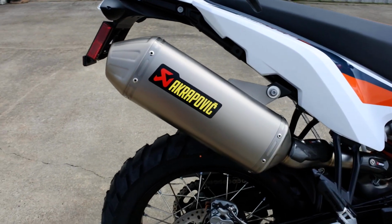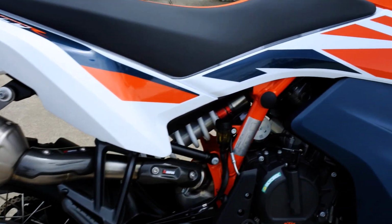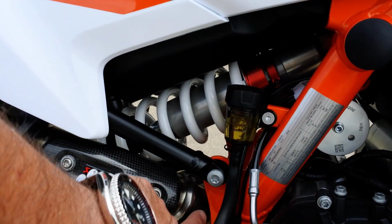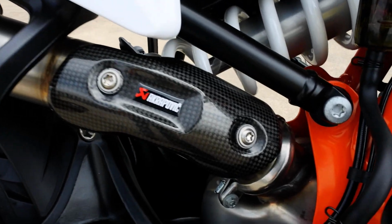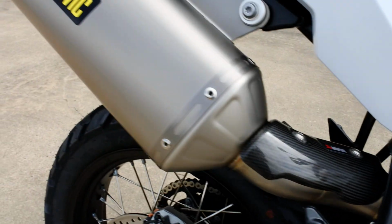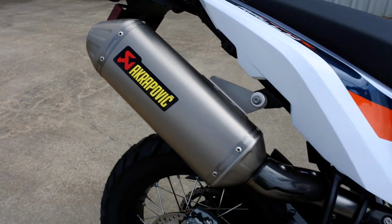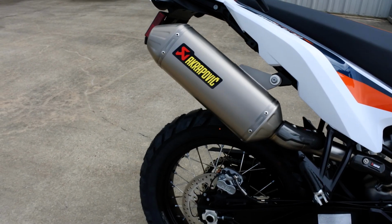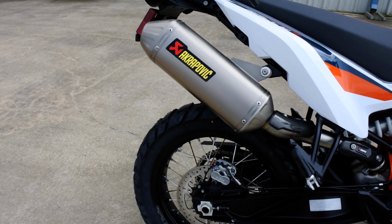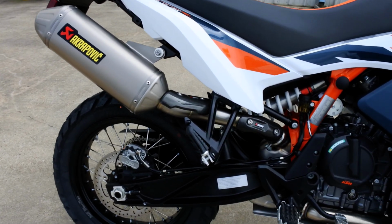The Akrapovič titanium slip-on exhaust. So from here back is all new. Gets the carbon fiber heat shields, really look great. I believe they said that this was about 35% lighter than the stock muffler. Not particularly louder than the stock exhaust, really at all. It's still quiet, but it is lighter weight, so that definitely helps performance-wise.